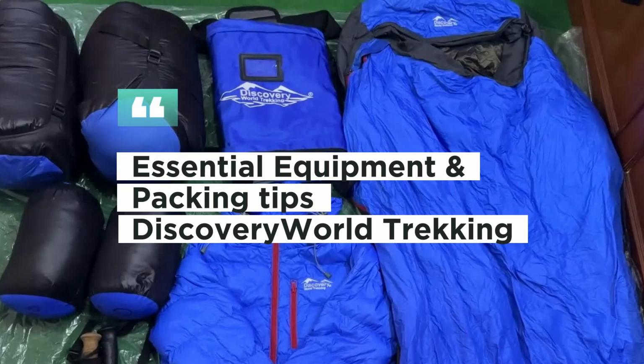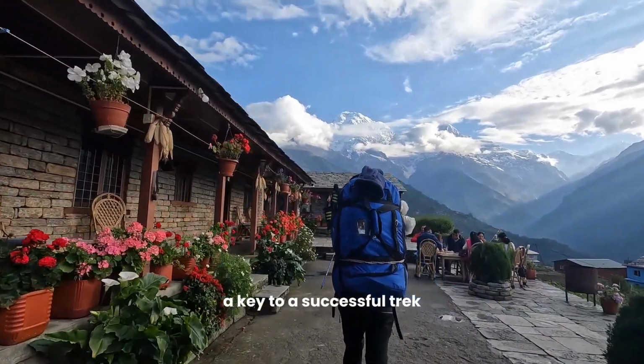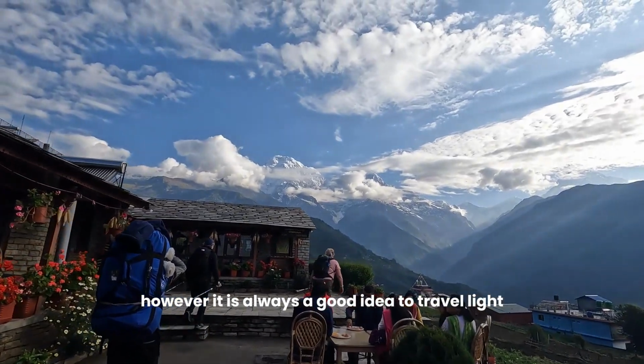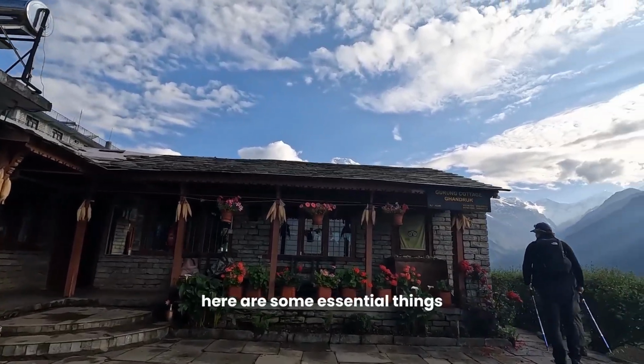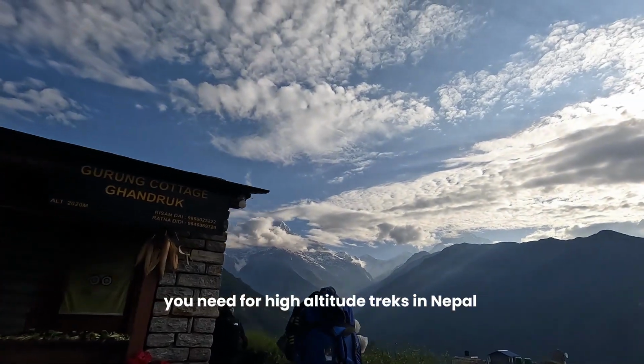Here are essential equipment and packing tips for your trek. Proper equipment, gear, and clothing are key to a successful trek. However, it is always a good idea to travel light. You can store your extra luggage at the Discovery World Trekking Store for free. Here are some essential things you need for high-altitude treks in Nepal.